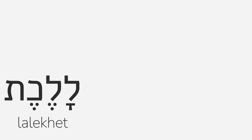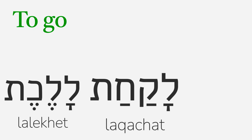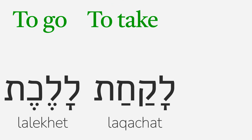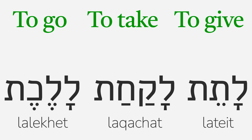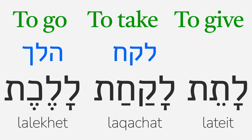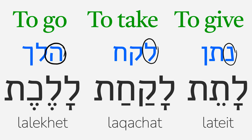Now let's move on to see the future tense of the verbs lalechet, which means to go, lakachat, which means to take, and latet, which means to give. Lalechet is from the root he lamed kaf. Lakachat is from the root lamed kuf chet, and latet is from the root nun tav nun. All these infinitives are irregular because they do not have the first letter of their roots. The future tense of these verbs will be irregular in the same way. It will not have the first letter of the root.